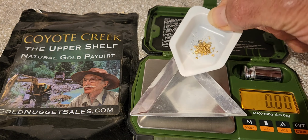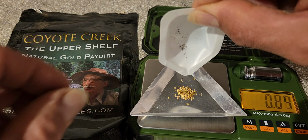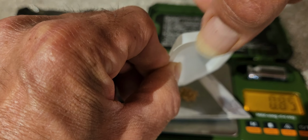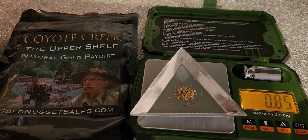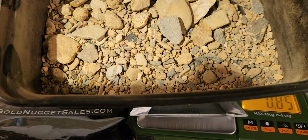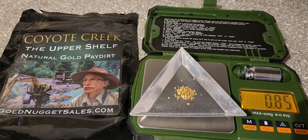Let's see what happens here. Yeah, it's about the same. Yeah, it's a little... 0.85. So unless I lost some, there might be some in the... I didn't do the plus yet. There might be some in there. So let me pan that out real quick and let's see where we're at. So y'all hold on tight.